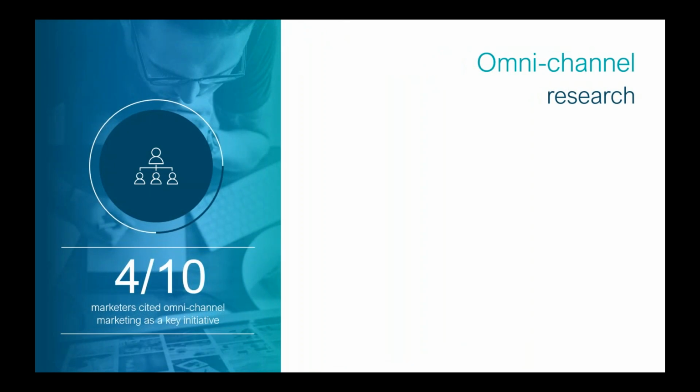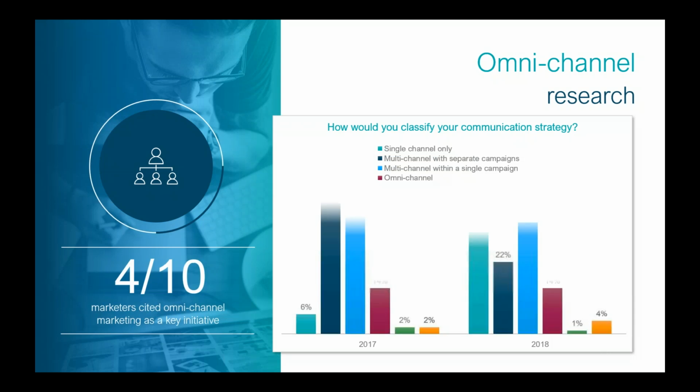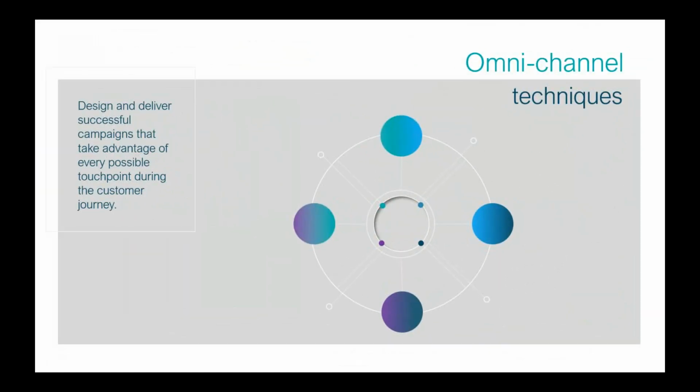And to look at that, we found in our research that 4 out of 10 marketers cited that omni-channel marketing was their key initiative. So you can see we have a slight change over the 2 years that we've shown here, but we can see how the marketers have classified their communication strategy. So 4 out of 10 have said omnichannel is a key initiative, but actually in 2018, about a third of marketers are achieving multi-channel, but only within a single campaign, for example. And then only 14% are achieving omnichannel at this stage. So how might we go about omnichannel?